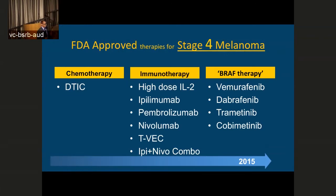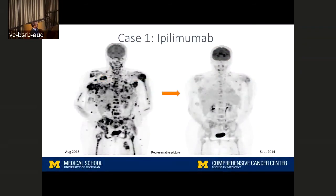We have a number of other therapies that we're testing, as well as trying to optimize how we use these. And I think that's some of the things we're starting to think about moving forward and do today. So just a few examples.